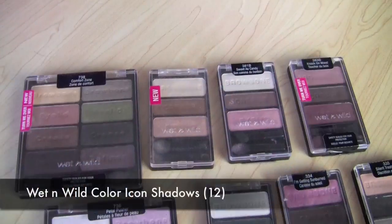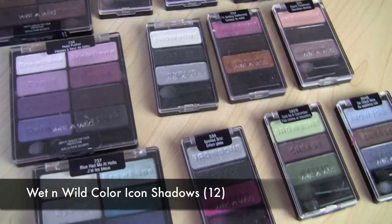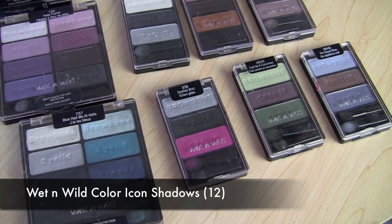As far as palettes go, the thing that dominates my collection by far are the Wet n Wild Color Icon palettes. Just counting the ones that I believe are not limited edition, I have 12. And then beyond that, there are so many more limited edition things that I have. Some of those had been sent to me, so I didn't want to include them, but even so, 12 of them, that really is the leader of the pack for my collection.